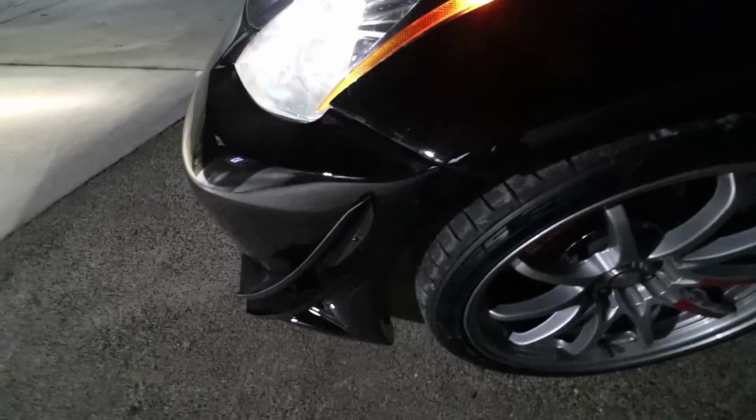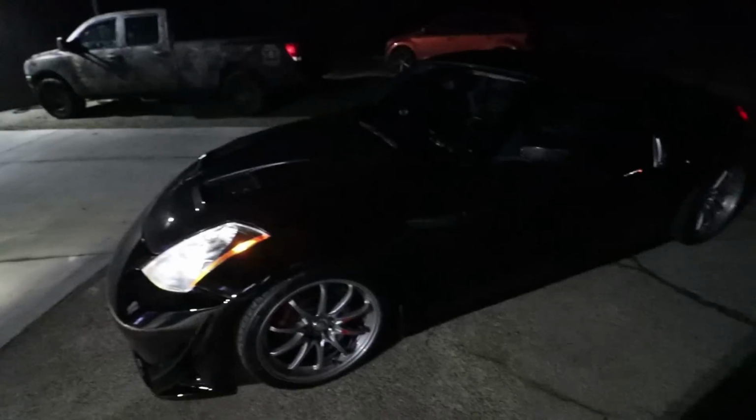Alright, well, hopefully that can just get wrapped over. The other side's good, thankfully. Yeah, that's a little bit rough. I'm gonna miss it being all one color though. It looks so freaking good all in black.